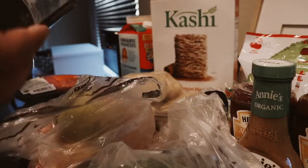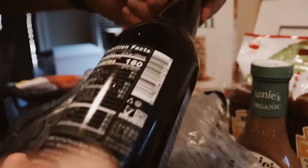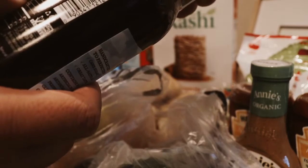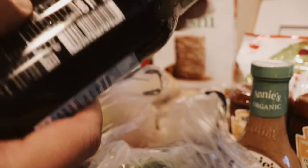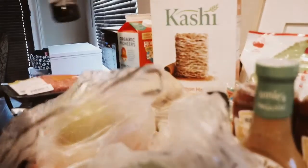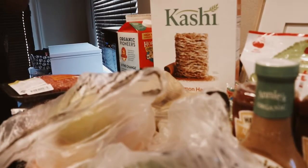And then also, I got this as a treat. It's a root beer, but it has a lot of sugar. This is not like I'm gonna be drinking every day, but this is like 5 milligrams of salt. So this is kind of like a treat, maybe like once a week I'll have it. My camera's not focusing, okay. So I got that. Yeah, and that's pretty much it for my grocery haul.